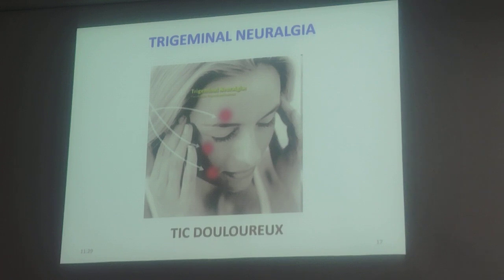Trigeminal neuralgia is a medical term. Tic douloureux is an English term, a French term actually, because all those letters are silent. It is do, lo, ru. It's tic douloureux, which is called trigeminal neuralgia.